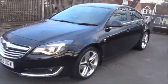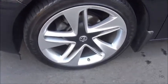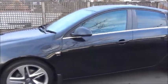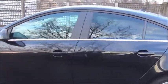Moving around to the side of the vehicle, upgraded 19-inch alloy wheels in great condition. Body coloured door mirrors and door handles. Also fitted with rear privacy glass as standard.